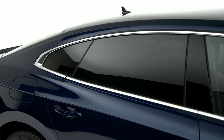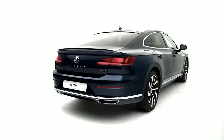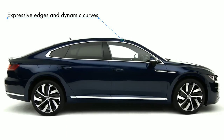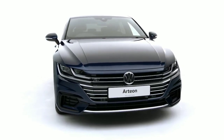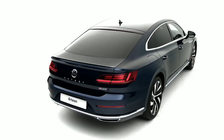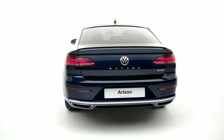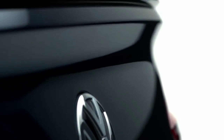Aerodynamic contours, frameless windows, and a striking rear design. The Volkswagen Arteon is eye-catching from any angle with its elongated coupe-like lines and low silhouette with expressive edges and dynamic curves. The wraparound bonnet and intelligent frameless side windows exude quality and elegance, while the distinctive sculpted rear with athletic shoulders evoke classic sports cars of the past, with twin chrome effect trapezoid exhausts and gloss black spoiler standard on the R-Line.